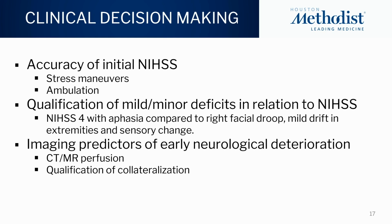It goes back to what Dr. Huang was discussing at the end of his talk, that we have to be prudent about how our NIH is performed and the accuracy of it as well. An NIH of a 4 in an aphasia patient may have been graded by someone as just a 3, but when you actually assess them, there may be a higher degree of difficulty and disability associated with their assessment.